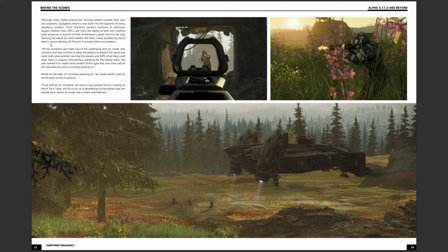And it's not only fleshing the world out with realistic life that's made possible by the AI team's recent delivery. AI director Francisco Rosusi explains, all the locations can make use of the underlying tech to create new missions and new content to allow players to explore the world and meet more alive entities roaming the planets, and NPCs that could serve to fight or support players. The plan overall is to create more content of this type and over time add new features, which we're currently working on.